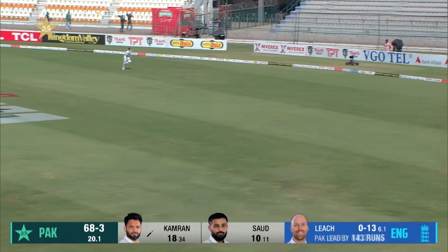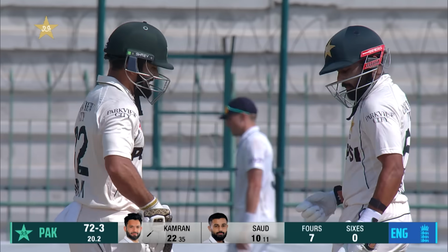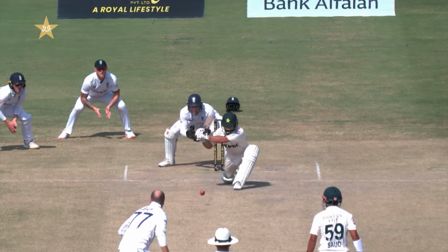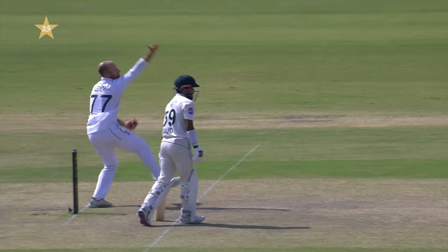Hard sweep, very hard sweep. No one out there. Excellent from Kamran. On about Ben Duckett being able to play that sweep shot. This is Kamran Ghulam. Look at how low he gets to the ground. Very low. Helps with being close to the center of gravity, but that is fantastic batting.